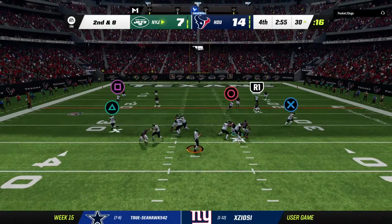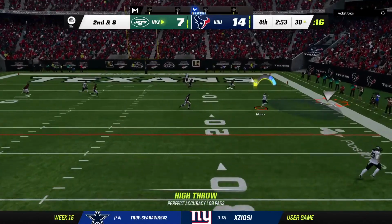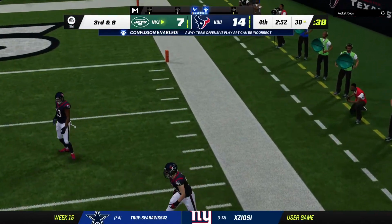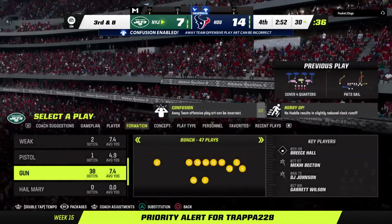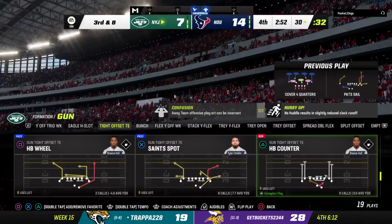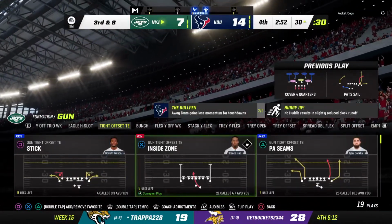From the 30 on 2nd down, Wilson. Looking sideline, incomplete. The coverage keyed in on him since that last completion his way. He earned a little more attention on that route, and that made it a lot tougher to get a clean throw his way.